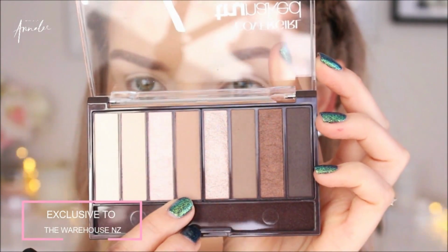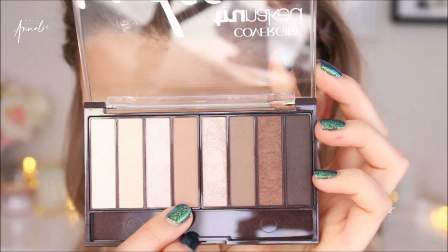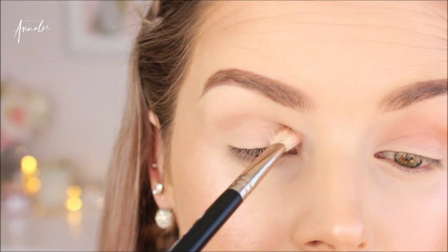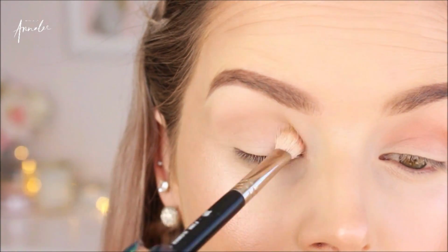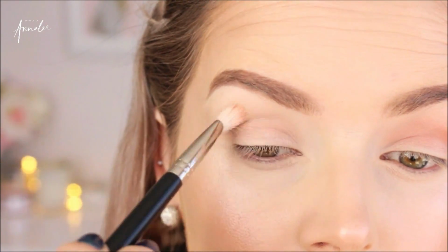Now to define my crease, I'm going to be using this really pretty nude beigey color. I'm going to take a fluffy brush and ever so softly blend back and forth and create a nice contoured look about my eye socket.